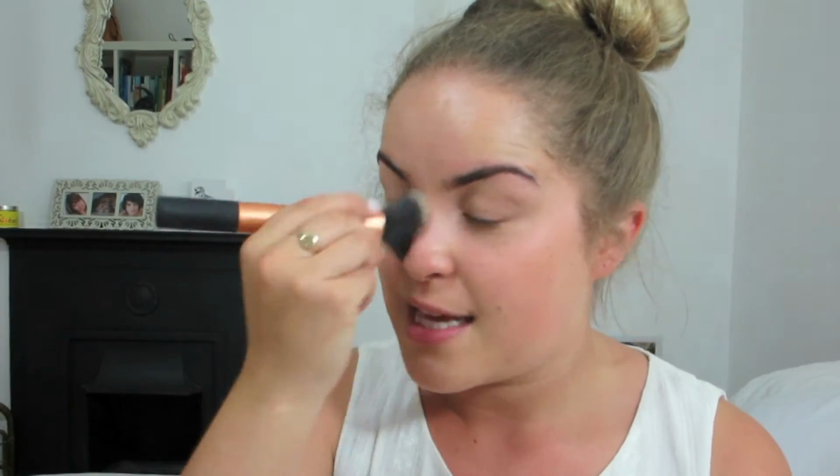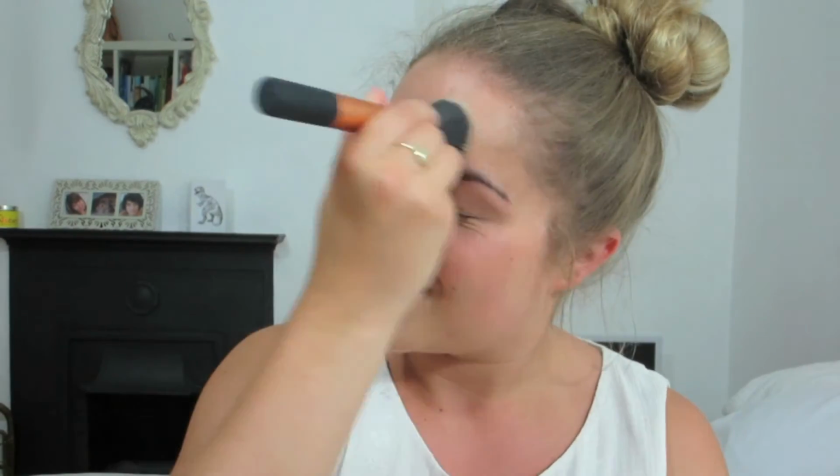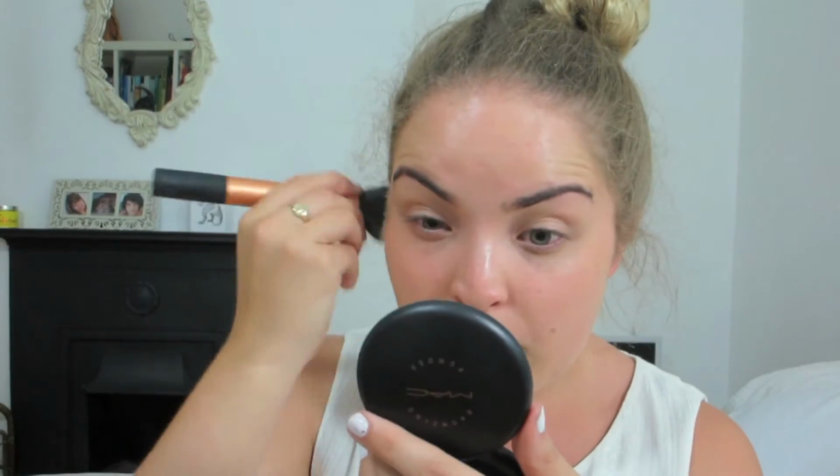I blend it under my chin, even though it's just a tinted moisturiser, so there shouldn't really be any colour difference. Do you like this angle? Sorry. I just like to blend it under there, probably out of pure habit actually. It's just nice to make sure that you've got an even palette.